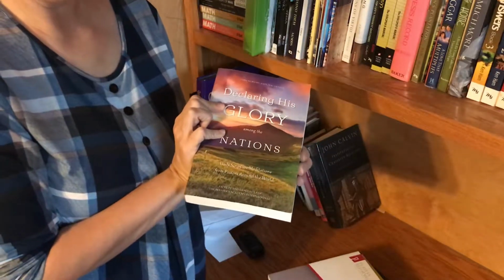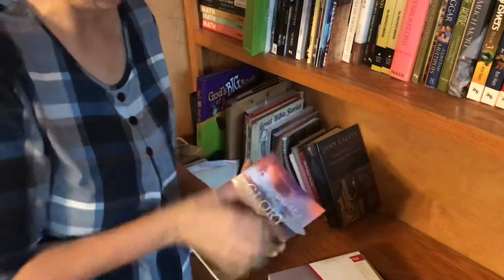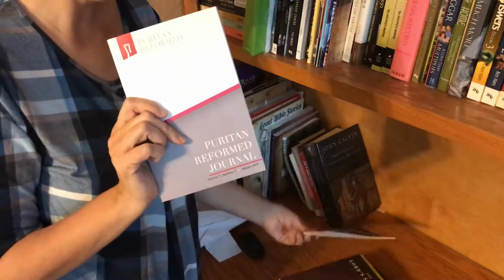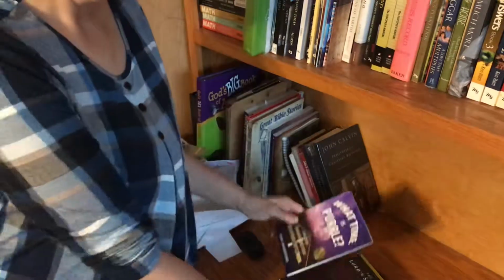This, I don't know that we're going to read it. That's actually really good. You want to keep it? I've read some of it. I haven't read it. I need to read more of it. Puritan Reformed Journal. I'm going to move your copy before it goes swimming. Okay. Keep. Keep.